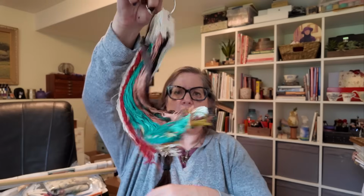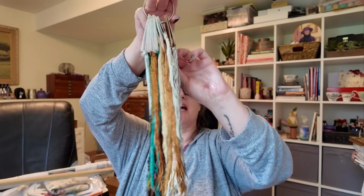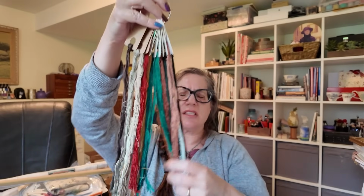And this is the colors. There's tons of floss here to use. And every time I pull off what I need for that square and put back the ones I'm not using. And I just love using the NPI silks for this project. It is wonderful.